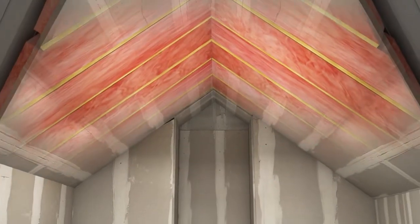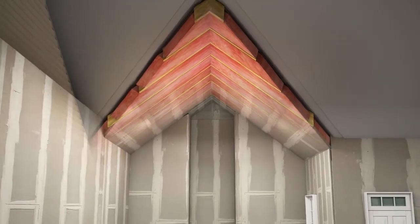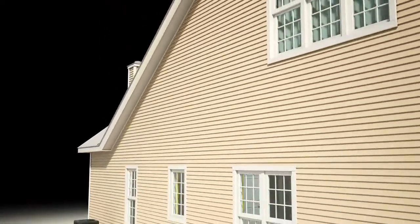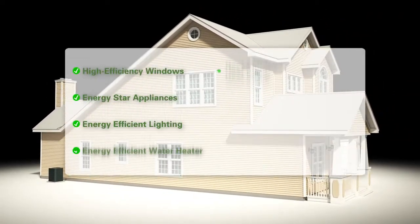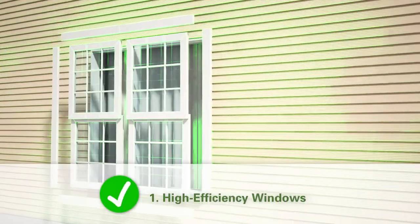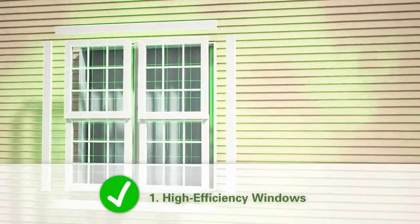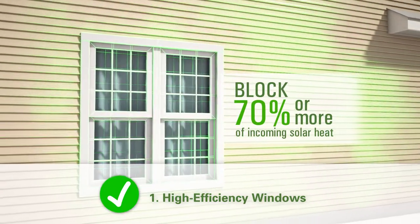A HERS rater will work with the builder during the design phase, perform inspections and diagnostic tests during construction, and test again upon completion. The HERS rater is looking for many factors that can impact the home's energy efficiency. One of them is windows. High-efficiency windows block 70% or more of incoming solar heat and provide great insulation in the winter.